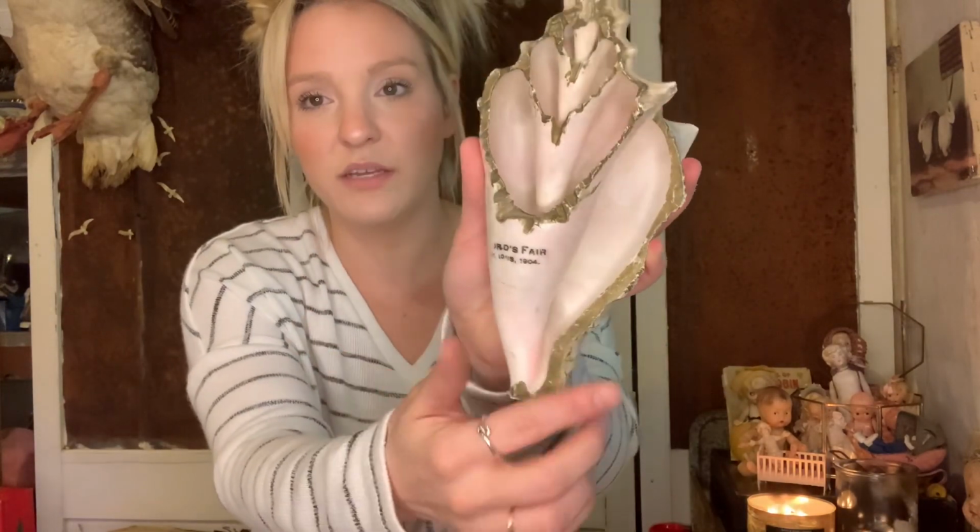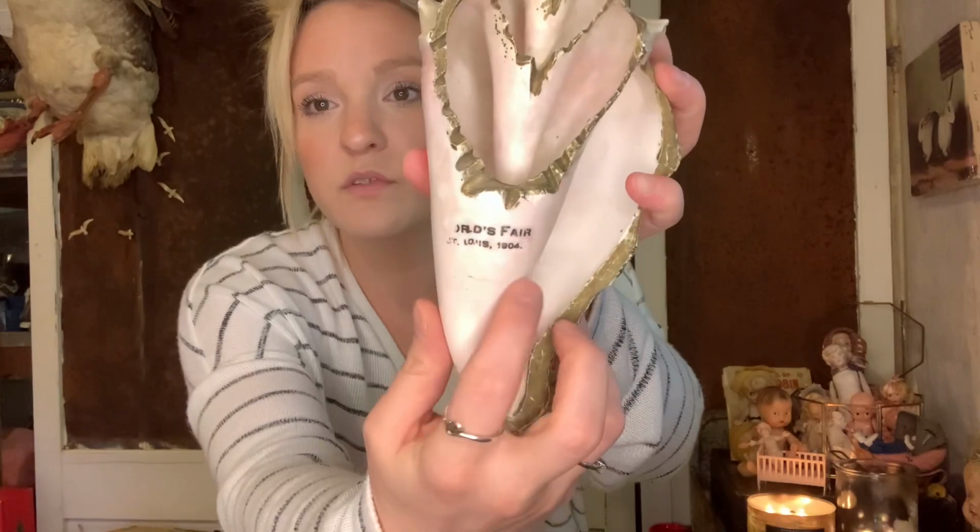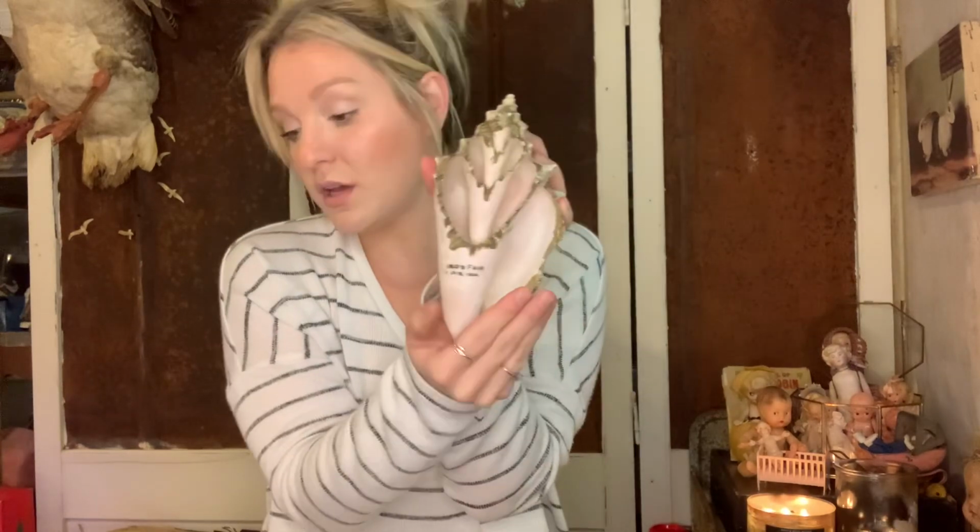But I did grow my collection substantially. So I grabbed this piece. And then going right along with that piece, I grabbed this piece for myself. And this is from the World's Fair 1904. And it is this conch shell that was cut in half and then has this gold edging applied to it. And as you can see, it says World's Fair 1904. Beautiful piece. You could lay it like this if you wanted, but I like it this way. Probably stand it up. So fun. Love those colorings. So I grabbed that for me as well.